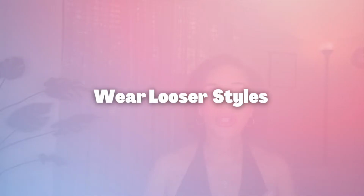The second way to keep your hairline nice, thick, healthy, and beautiful is to wear looser styles and to stay away from styles that pull on your edges or create a lot of tension on your edges. And by looser styles, y'all know I don't wear ponytails. So for me, loose styles is wearing my hair down.